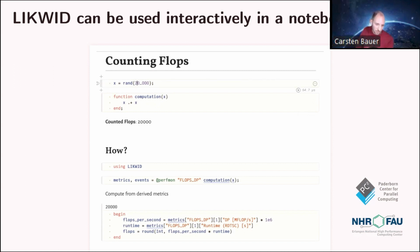Now I'm changing the size of the input. Once again, if I double the size, then the flops double, right? And this number, counted flops, which is written there, updates automatically because, once again, due to the reactivity, the LIKWID code at the bottom is run automatically. And so I change my function, and LIKWID is under the hood measuring what the core is doing. And imagine this for presenting LIKWID. I use this in teaching. I would claim this is a much more interactive, much more fun, and more easily accessible experience than using LIKWID just from the terminal, from the command line. So this is just one example of how you could use Julia for something HPC-like.